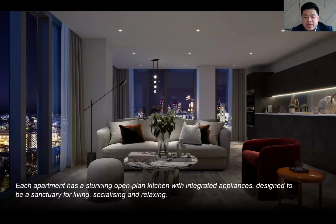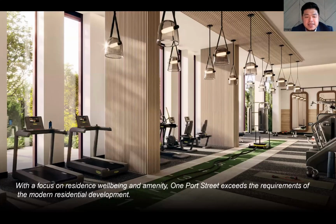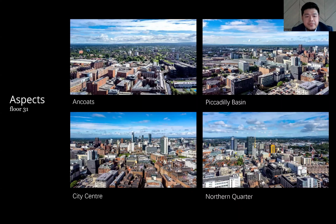Each apartment comes with integrated appliances. This is the gymnasium here, full spec gymnasium. And these are some of the aspects. This is estimated from level 31. So we've got apartments facing Encores, Piccadilly Basin, and some facing Northern Quarter, which is the shopping district, as well as the city centre.